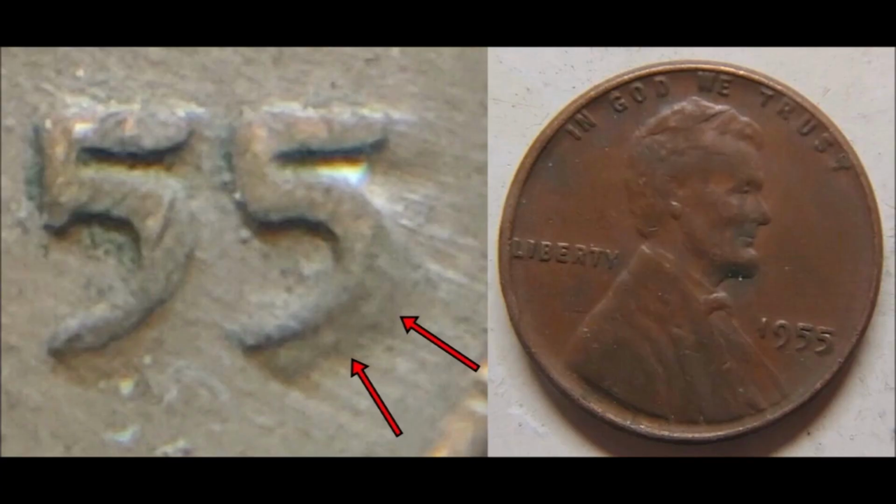Another one that is highly controversial in the community, and I talked about it last week on the first inaugural edition of the Pocket Change Sales Report, is going to be the 1955 Lincoln Wheat Cent that exhibits that extra 5. People call it the 1955 over 5 variety, or they call it the poor man's double die. Again, this is not a variety. This is a deteriorated die issue with this coin.